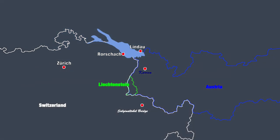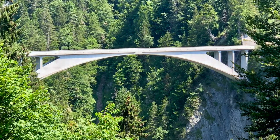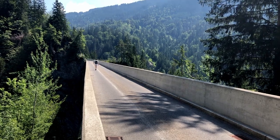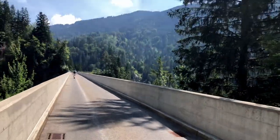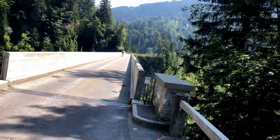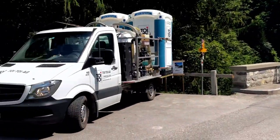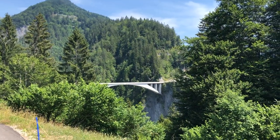And one of the highlights in East Switzerland is the Salginatobel bridge. This bridge is a reinforced concrete arch bridge designed by Swiss civil engineer Robert Maillart. It was constructed across the Alpine valley in Schiers, Switzerland, between 1929 and 1930. In 1991, it was declared an International Historic Civil Engineering Landmark, the 13th such structure and the first concrete bridge so designed. So yeah, we are going to this point.